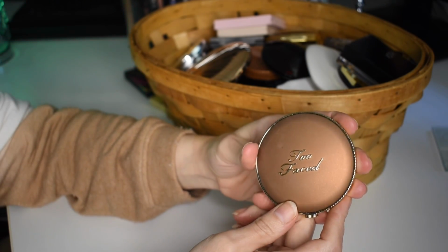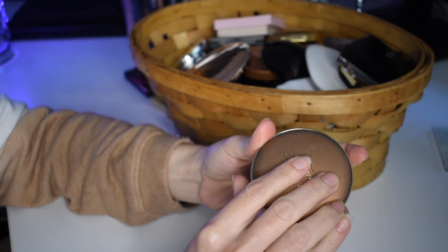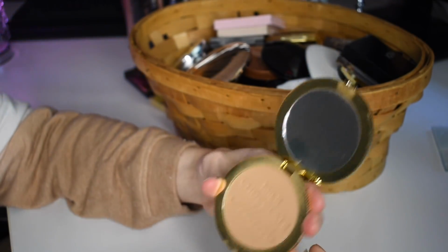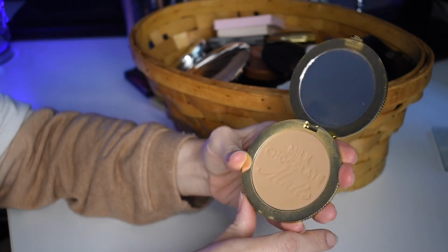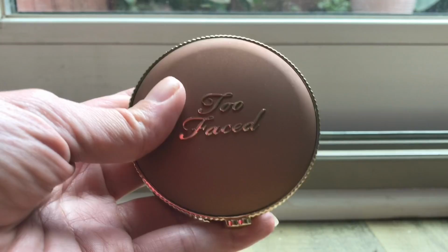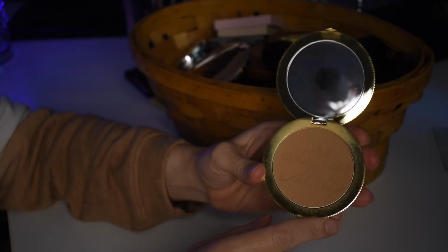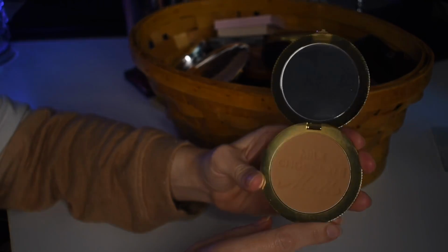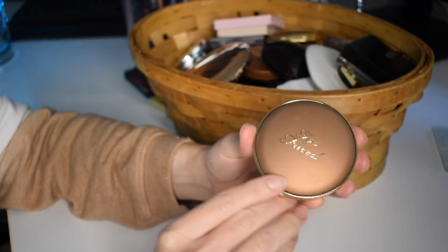Next we have this bronzer from Too Faced. This is the Milk Chocolate Soleil Bronzer. This is a matte formula. Really, really pretty shade. You can see I've gotten some use out of it. My little writing in here is starting to kind of wear off. But this is a really pretty formula, I think. It can get a teensy bit muddy if you're not careful, so I say start out with a little bit and build up as you need to. But this is a really pretty formula. I really enjoyed this bronzer, and I think this is really pretty packaging.